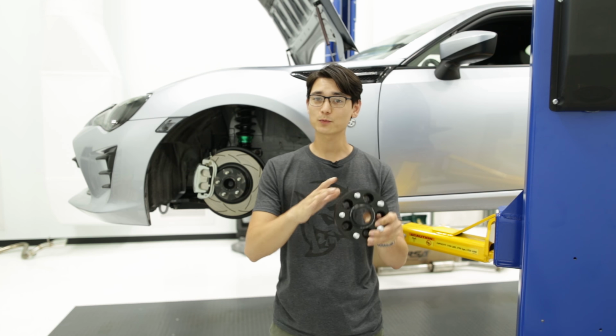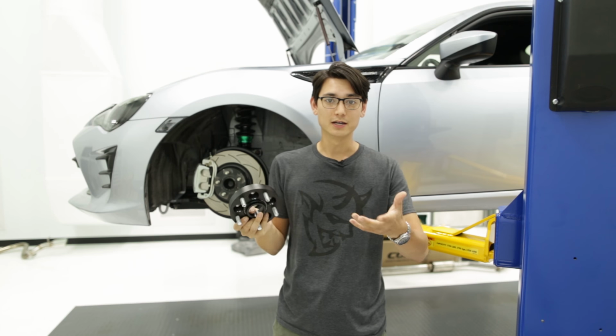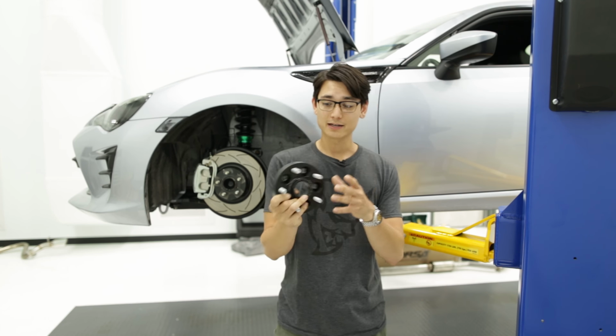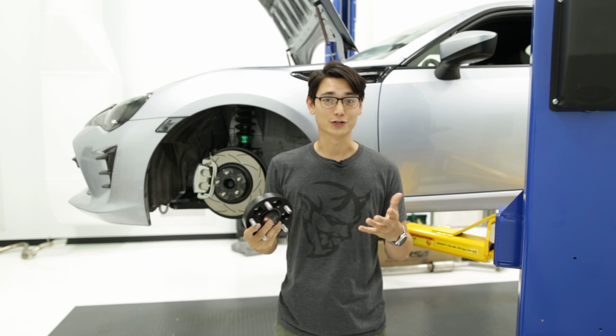But something to keep in mind when you're converting your wheels to a different bolt pattern is the thickness of the spacer. Like if you have an offset of plus 45 on the wheels that you're going to convert on here, and this is going to be a 15 millimeter spacer, your effective total offset is going to be 30 millimeters. So just keep that in mind when you're fitting up the offset of your car.